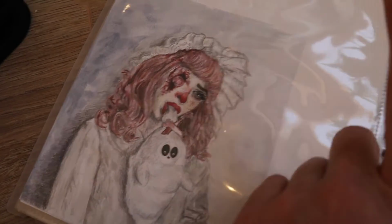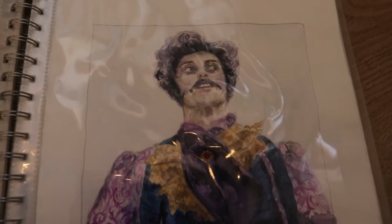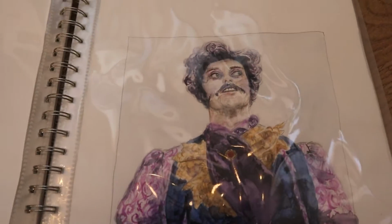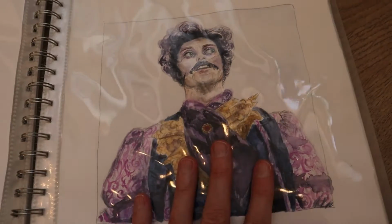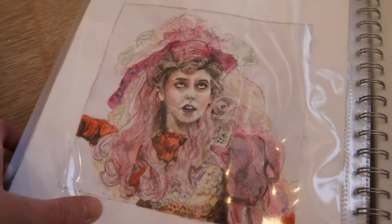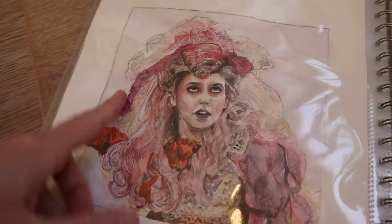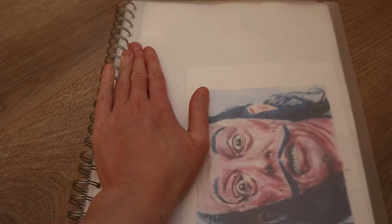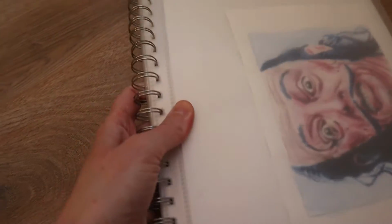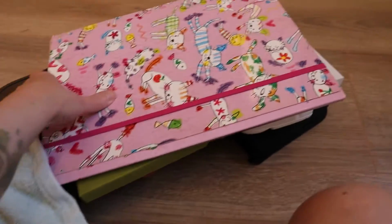This is again Petite Doll. This is another ghost from the Phantom Manor float. I think this is from a photo from 2019. I'm not sure whether I took it or Beth took it. Same story with this one. I know it's from 2019, the photo reference, but don't ask me which one of us took the photo. And yeah, that's all that's in here. I have lots more portrait paintings, but they're not coming along. So let's put that in here already.